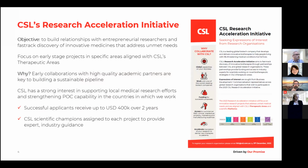So under this call, we support programs in the region of $400,000 over 2 years. And these are research collaborations. In addition to providing funding, we assign a scientific champion in CSL who is the champion for that program within CSL and is the point of contact for the PI, so that they have someone they can contact.